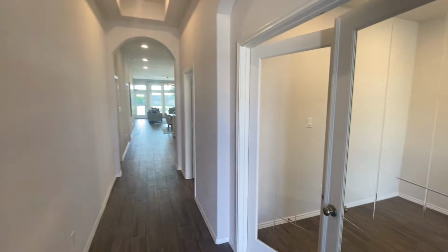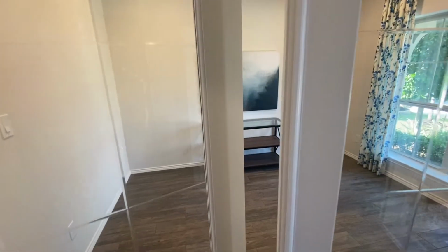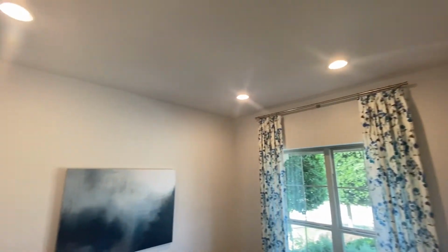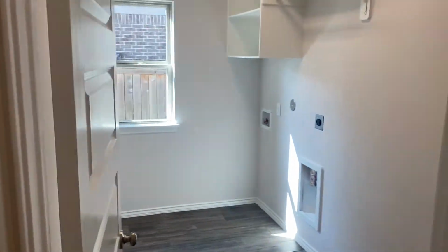Long entry hallway, which I love. It just makes the house look big and very open. This is the office that's located right inside to the right. I love the doors because we're all working remote. We need those doors. Beautiful glass doors, a big open space.